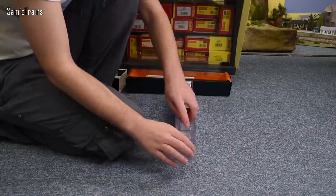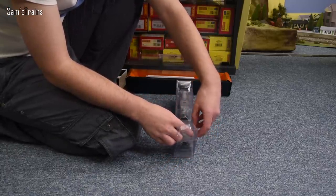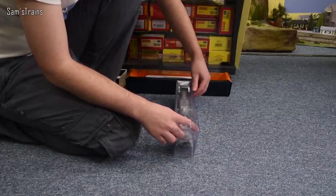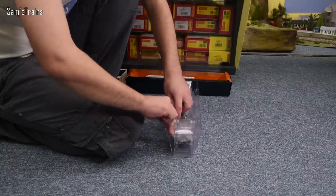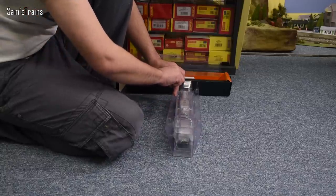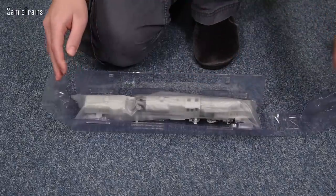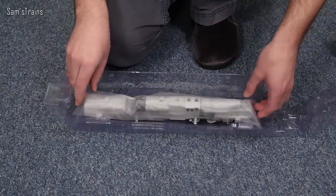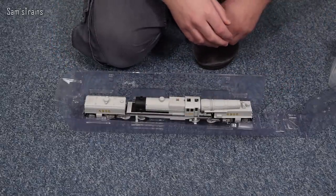Let's open the great packaging. And I seem to have forgotten how to open the Heljan packaging. Right, we have to undo the sides, it looks like. Man, they need instructions to show you how to open the box, don't they? Right. It is secure, I'll give them that. Needs to be. Okay, it's free. Let's take away the plastic cover. And there it is, the Garratt.